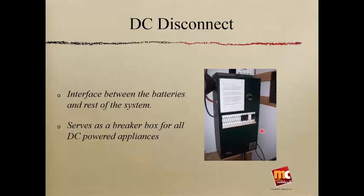So here's the DC disconnect, and this is the interface between pretty much everything. Everything comes and goes through this DC disconnect. Over here we have the inverter. So that's the DC from here, coming through here, getting turned into alternating current, going to the house.